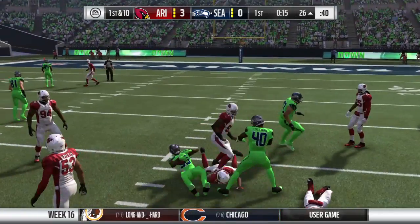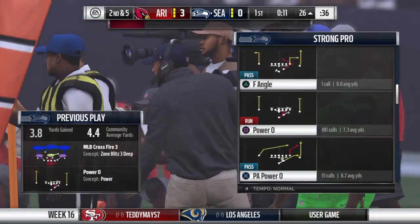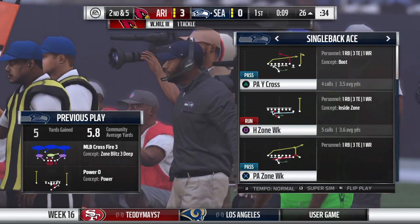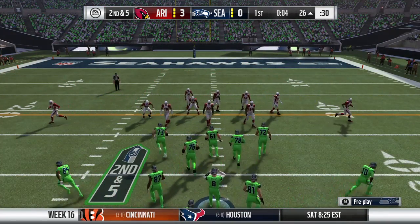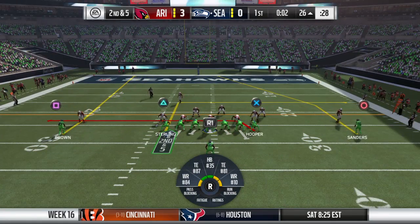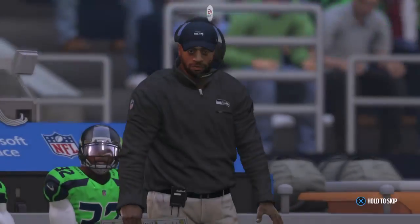Here's Gillislee. And able to push his way forward here for a good little gain. 5 yards on the carry. Good pickup on first down. And that's exactly what you want on a first down run. Pick up 5 yards, bring up 2nd and 5. The defensive line, though, they've got to figure out a way to out-leverage the guys up front.